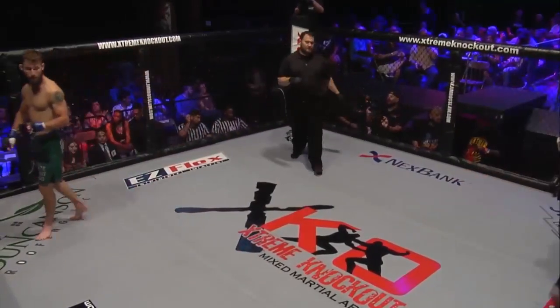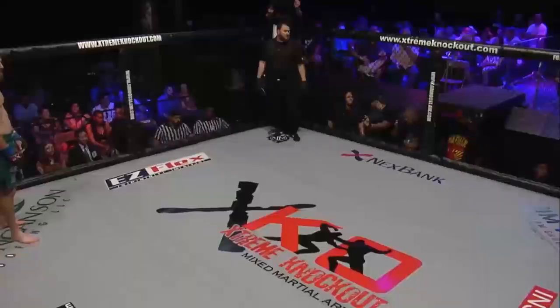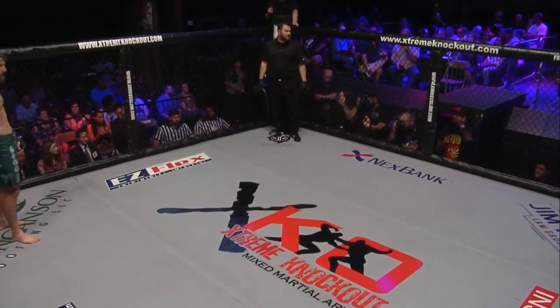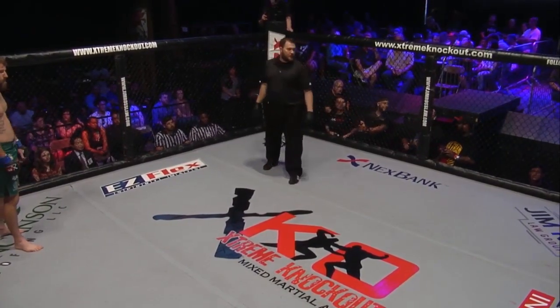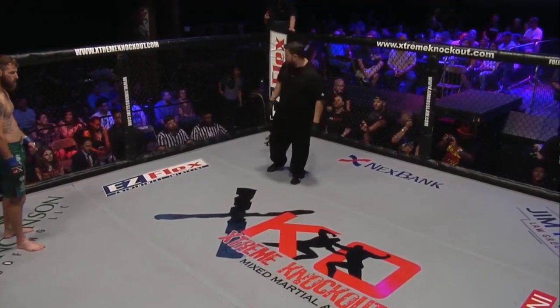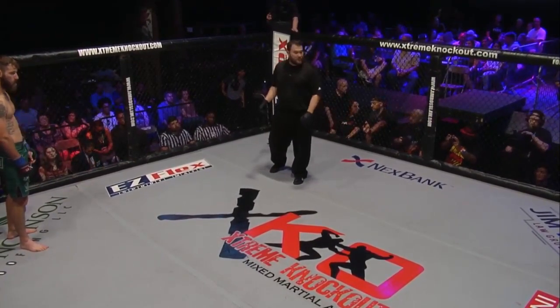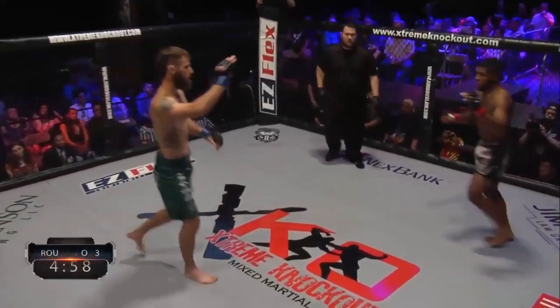All right, folks, as we get ready to start this second pro fight of the evening, Vickers is going to have definitely a height advantage here, a little bit of length, range. Be interested to see how Vickers' game has changed since training with guys like De La Rosa, Justin Patterson and Victor Reyna. Here we go.